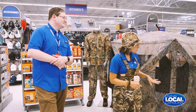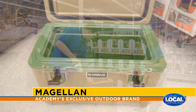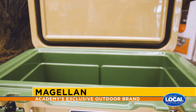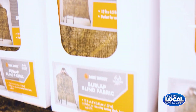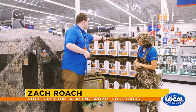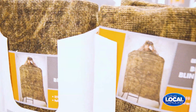Okay, and then we've got some coolers over here. These look super fancy. Yep, these here are Magellan coolers, so it's our store brand, but very similar to a lot of the other leading brands. I gotcha, those are nice, I like them a lot. And then we have another burlap blind fabric. So this is if you wanna stand up and hide behind something? Yeah, so you can use this for a lot of different purposes. A big part of what a lot of people do is they'll cover their stand with it so that you're not able to see in as well.